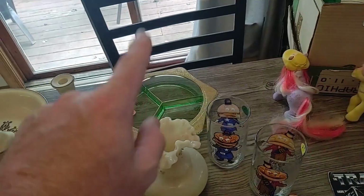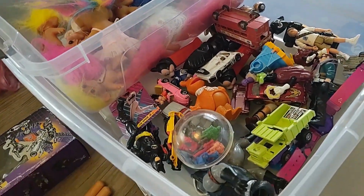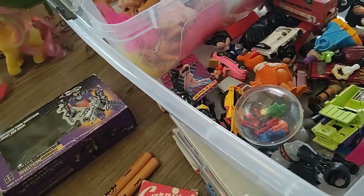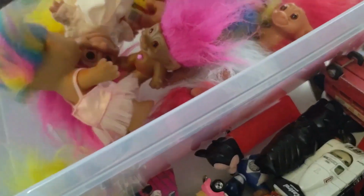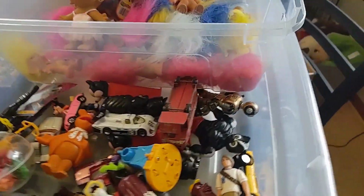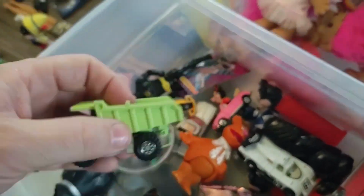So the place that I got the uranium glass also had a huge bin of random toys. I picked through it because she said it would be like 50 cents each, or if I got a whole bunch. So I filled up a box with a bunch of stuff. All these trolls, a lot of them are the Wishnick kind. Some of them are Russ, I think this one is. But then all of these random, like here is one of the Devastators, Transformer.